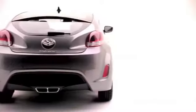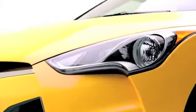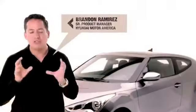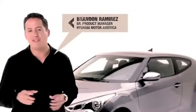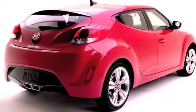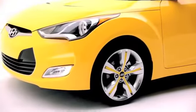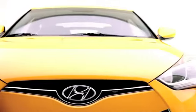The Veloster design is awesome. With the wraparound headlights and the sleek character lines, there's nothing on the road that even looks like Veloster. LED headlight accents and a dual center chrome tip exhaust. These 18-inch wheels with painted inserts are a segment first. It's just a very cool design. Even when the vehicle's standing still, it feels like it's in constant motion.